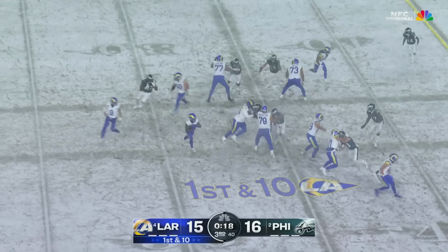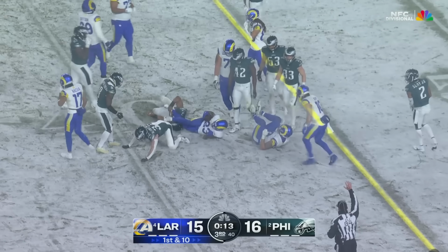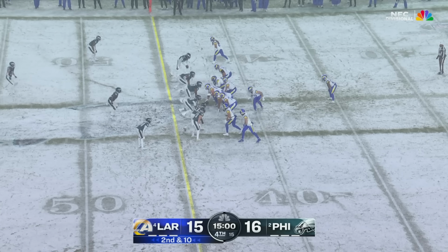Kyren Williams the back. Stafford securely gets it to him. Williams running through to the 43-yard line. Rams have it at the 43.